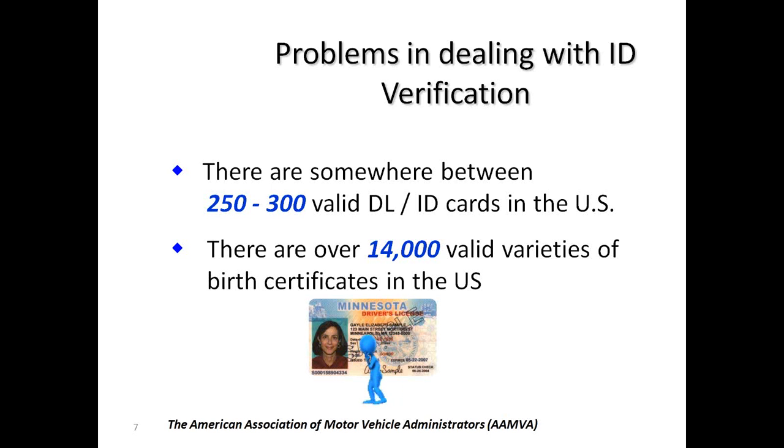Then we have what we call students. For students, the orientation of the license will be different. You're looking at this Minnesota sample, and this is landscape. Many of the driver's licenses for students just change the orientation to portrait. So therefore, you have another driver's license type, or another ID type.